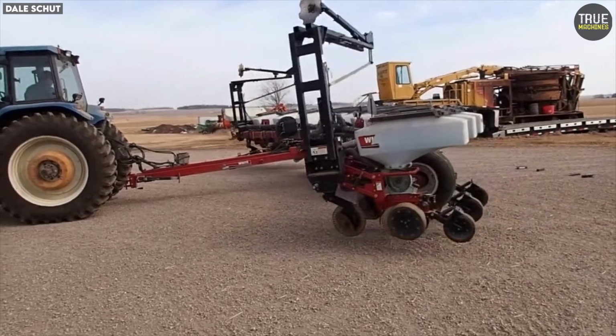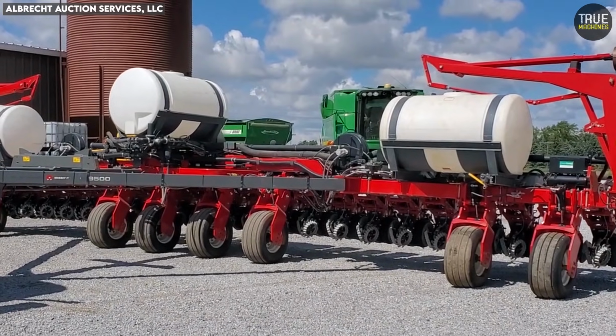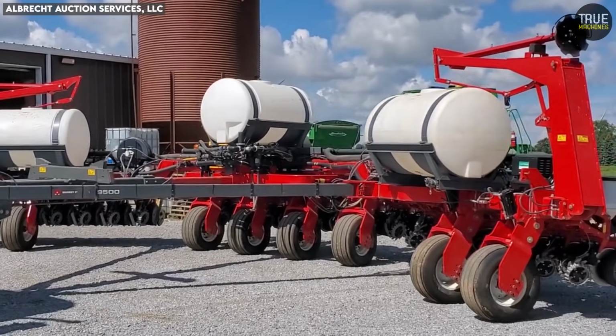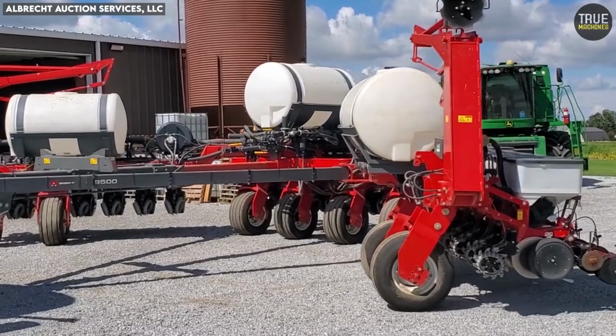Properly matched seed plates delivered consistent spacing and reliable singulation, especially in corn, soybeans, and sorghum. Farmers appreciated the fact that accuracy came from mechanical timing, not sensors or software.